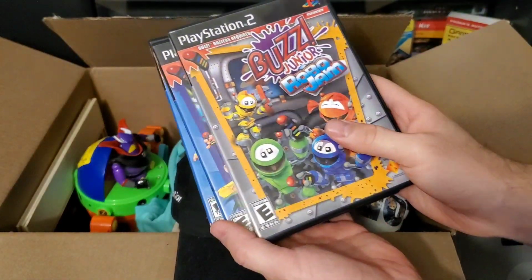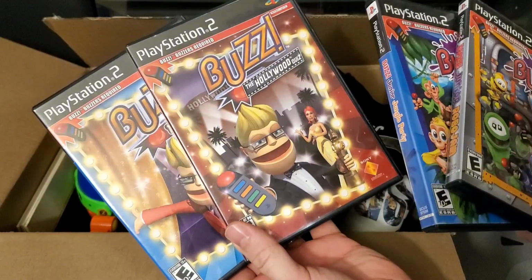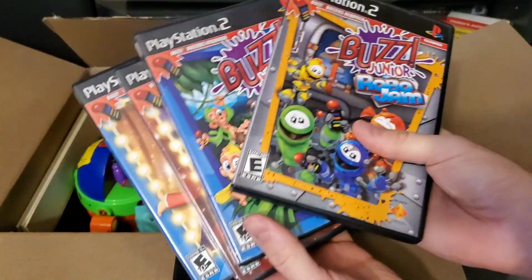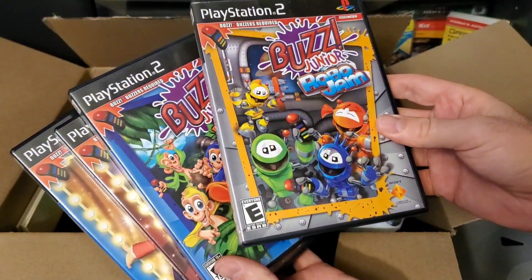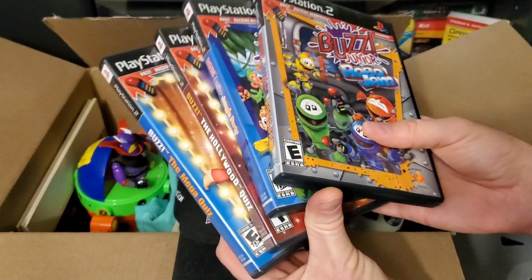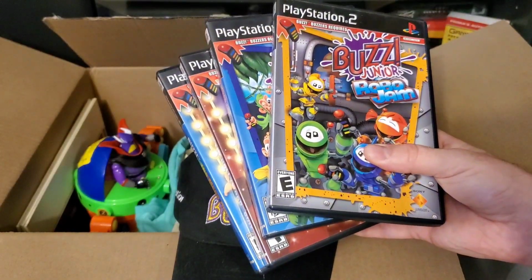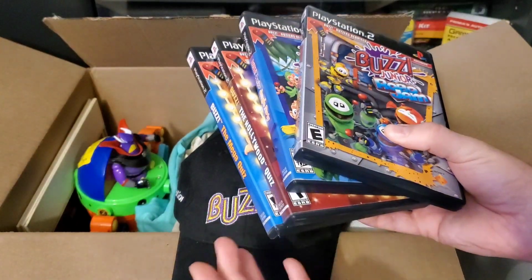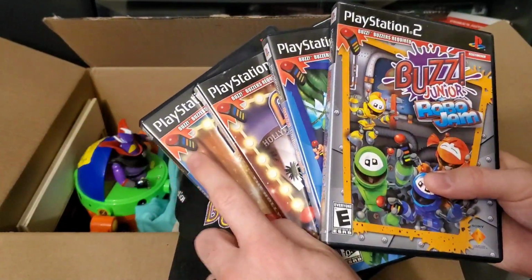So Buzz is this game that was played with little handheld buzzers. Some of the more adult ones were trivia and things like that. And then they had their junior versions, which we had Jungle Party, we had Robo Jam, and we have had many family game nights playing Buzz, some that got pretty intense. Now, are these games perfect? No, they're not, but these games are a lot of fun, especially if you have good working buzzers.